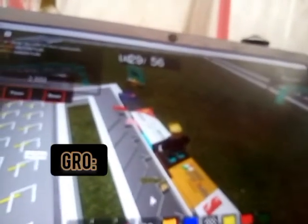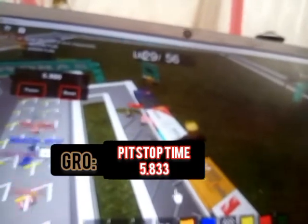Grosjean pits on lap 28. So the team will need to be very good for Lotus. They want to beat the rest of the field. Five seconds are up, and out he goes. Will he be joined by Webber? Let's take a look, and I think he has. Where is Webber?